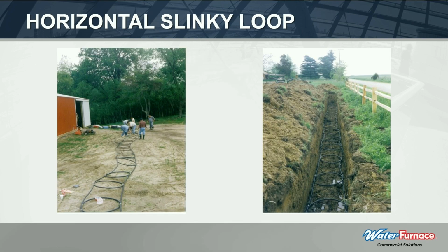Here's another example. This is a horizontal slinky loop. So instead of running straight pipe, you can coil the pipe together, you can roll it out in a ball, but similarly, you're gonna go down at least 4 feet, you're gonna be below the frost line. An advantage to this system is because you can roll it in a ball, you might not have to get into the trench. So people can stand on the side. It's a little bit safer at times.